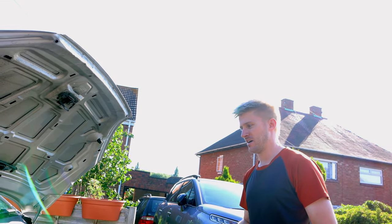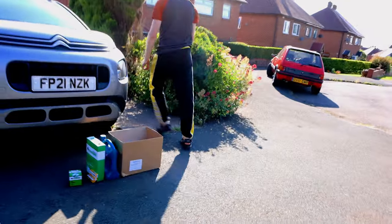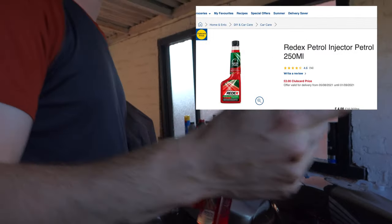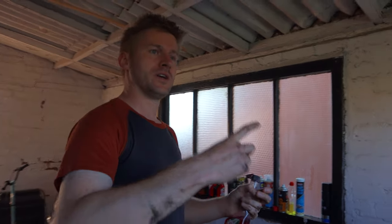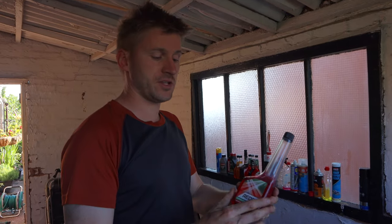What's Red-X? This is Red-X. Okay, I've seen that before. Your car either has a carburettor, if it's really old, like some of my motorbikes in the past have had carburettors. And what happens in a carburettor is the fuel gunks up and fills the carburettor with this white gunk. So this will clear that.